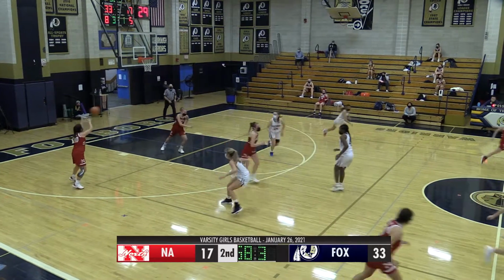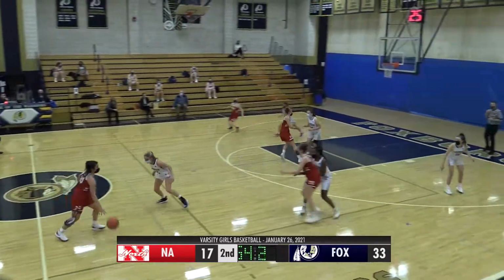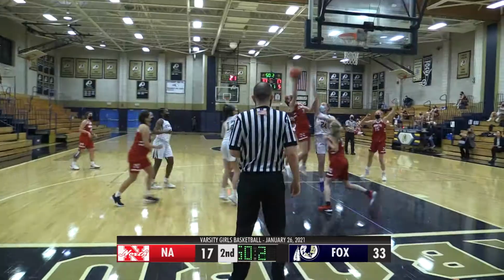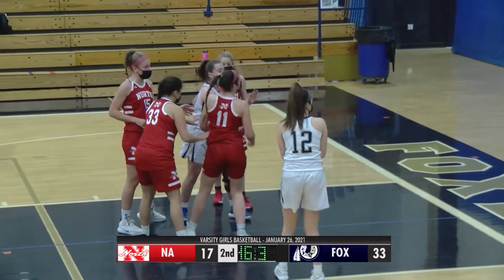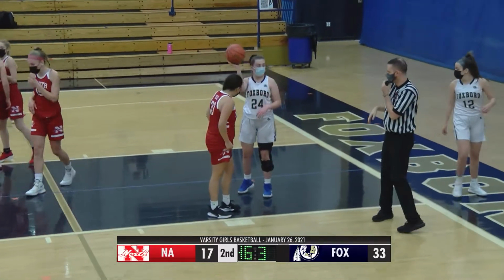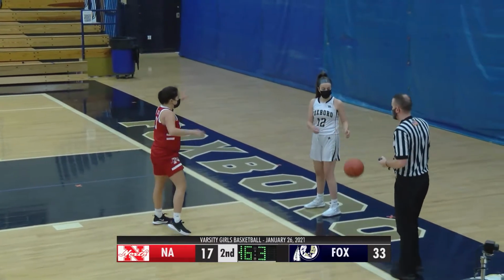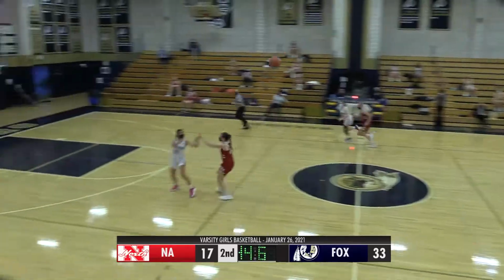Misses the second. North Attleboro with the rebound, over to 10. Lydia brings it up. Oh, travel, I think, but no call. Good rebound in traffic there. Oh, they're going to call a jump ball. When you got four around you there, there's nothing you can do about that, because as soon as they get close, they're going to call it. You can't keep the ball down low.